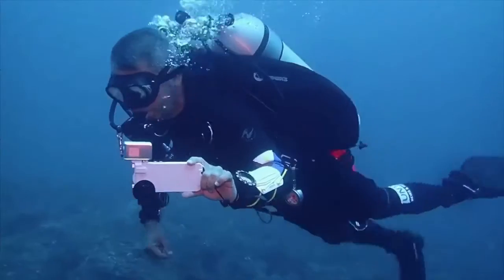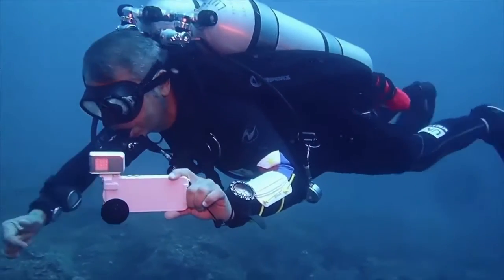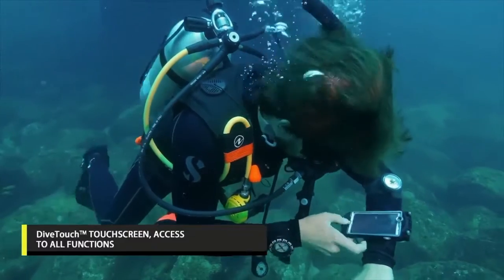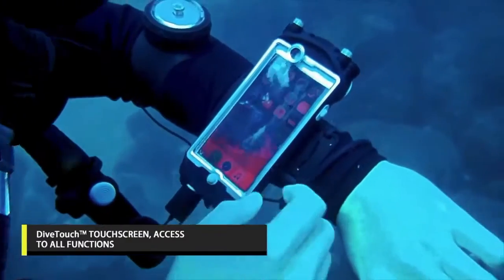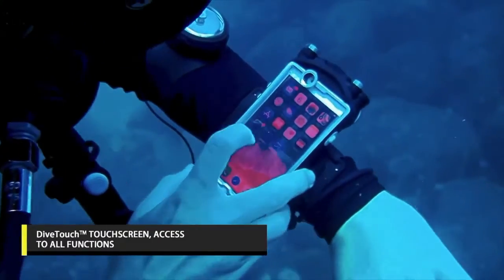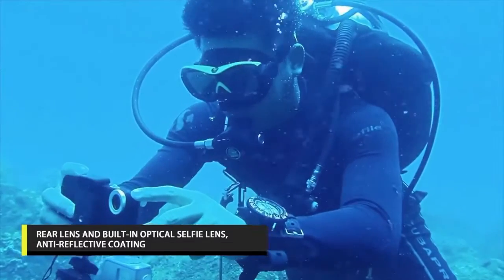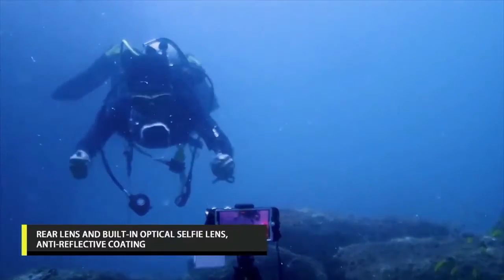You have a partner you can always depend on. Experience all new diving fun. Access to all the functions of your smartphone, while battery and overheating are no longer an issue. The dual lens are equipped for recording your best moments.